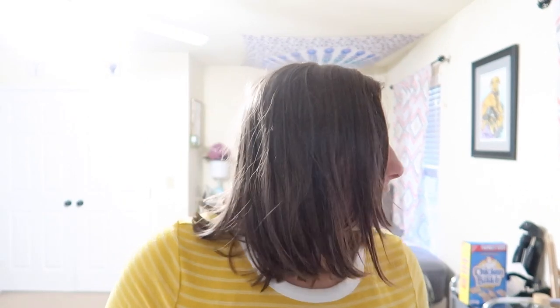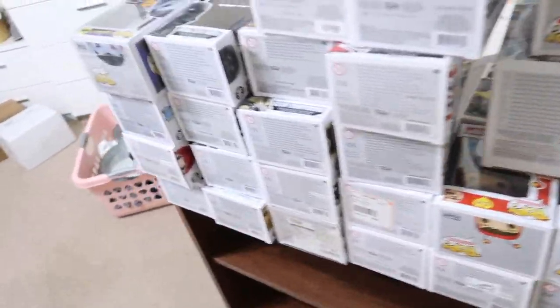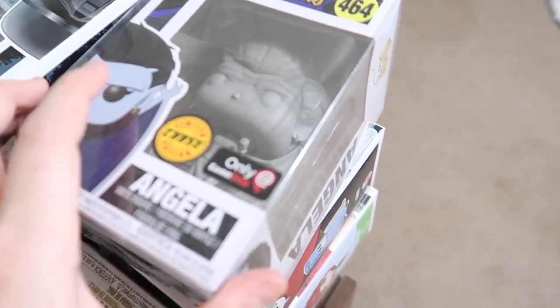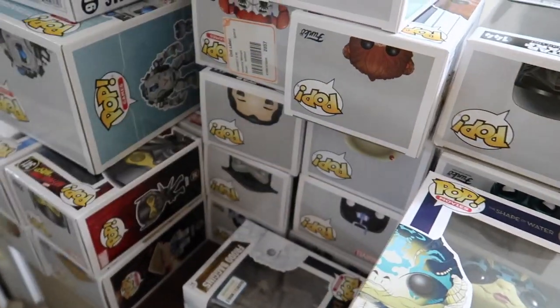Okay, so I sat you at the top because I first wanted to say, we do not have as many pops as we did have because we went through them and we're going to sell a bunch. And my room's a hot mess because of us clearing things out, but we are getting rid of all of these pops. Please don't mind the mess, but we're actually selling a lot of our chases. So there's this Amphibian Man glow in the dark chase we're selling. We have this Angela chase. We have the Peggy Bundy chase and the Shining chase, wherever that is. But we just have a whole bunch of stuff through here.